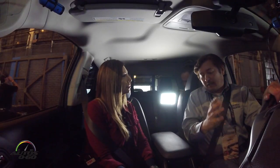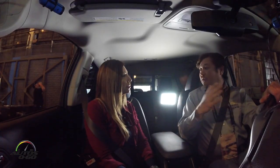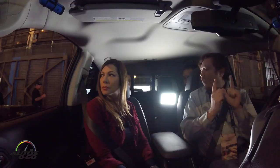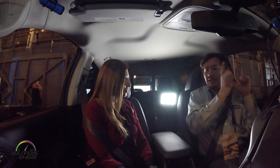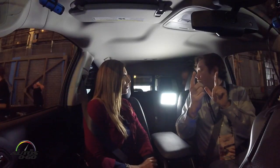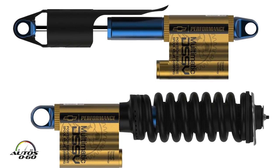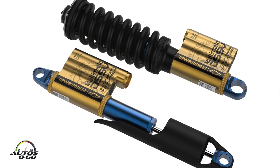So the problem was, if you looked at the state of the industry, that was the result. You had a bandwidth that was only so wide, and I can take that bandwidth and make a comfortable on-road truck but a not-so-good off-road truck, or a good off-road truck but a not-so-good on-road truck. Okay. So we worked with Multimatic, and we basically took technology that comes from Formula One.